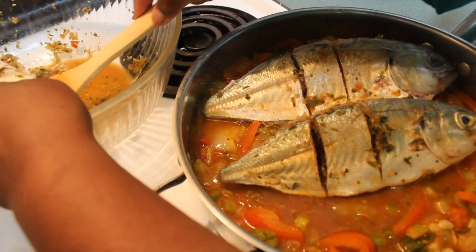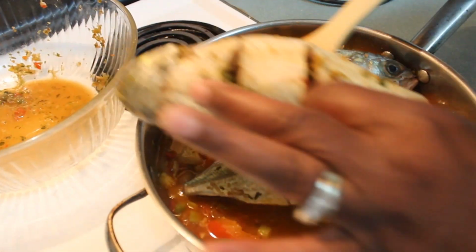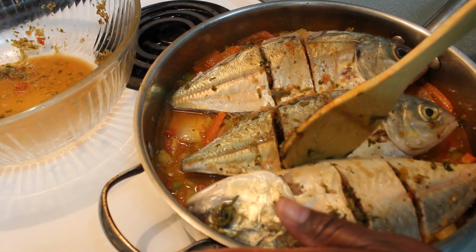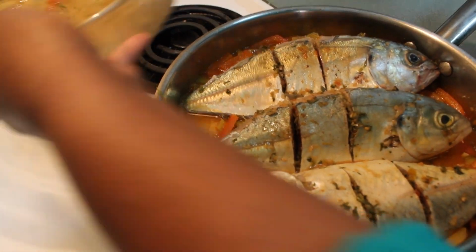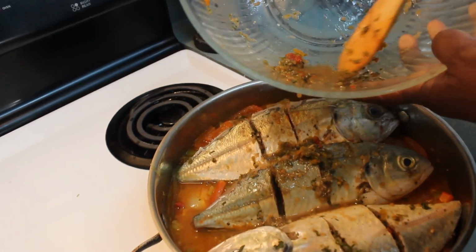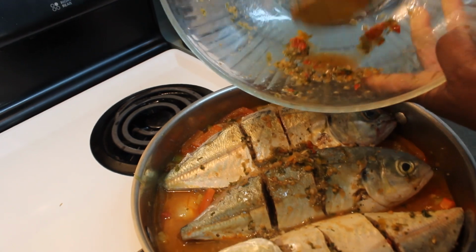Let me get it out of here. And see, when you cut it, split it like that, you marinate all between inside the fish. And now this liquid and all this good seasoning that's left in here, we're not gonna get rid of that. We're gonna pour that in here.